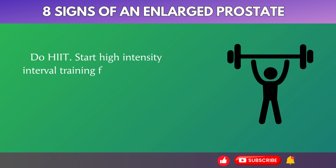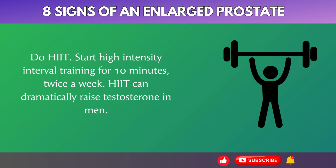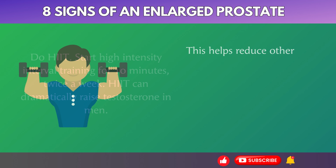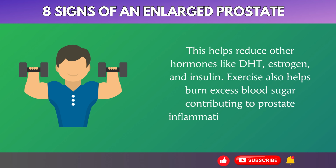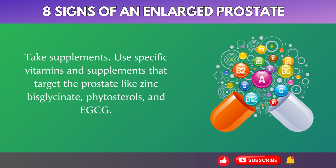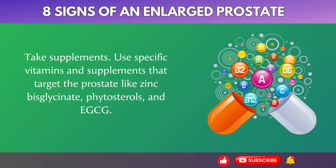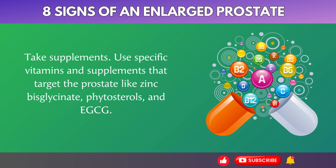Do HIIT. Start high-intensity interval training for 10 minutes, twice a week. HIIT can dramatically raise testosterone in men. This helps reduce other hormones like DHT, estrogen, and insulin. Exercise also helps burn excess blood sugar, contributing to prostate inflammation and high insulin. Take supplements. Use specific vitamins and supplements that target the prostate, like zinc bisglycinate, phytosterols, and EGCG.